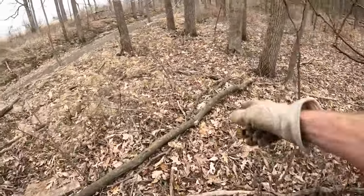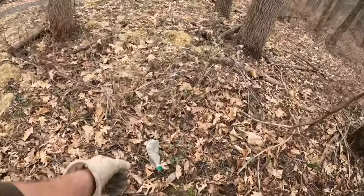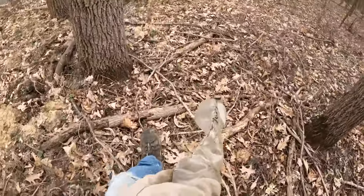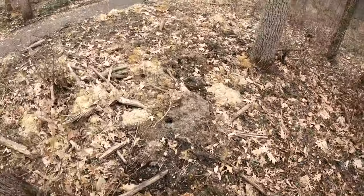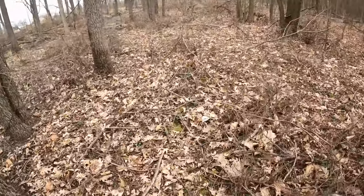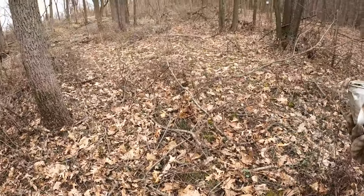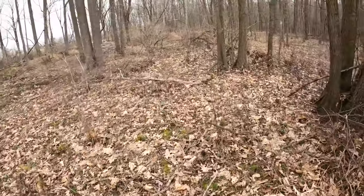Don't see anything else except for a bottle over here, plastic. There we go, there's some more. Coke can, BB gun, barbed wire, no fence posts.